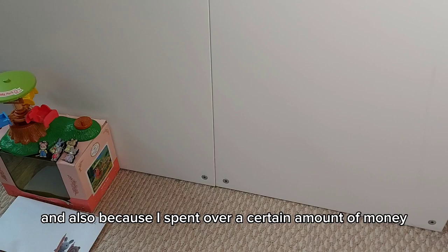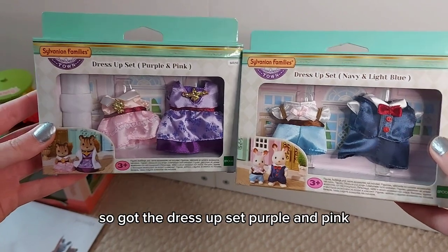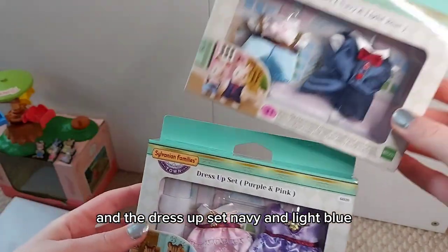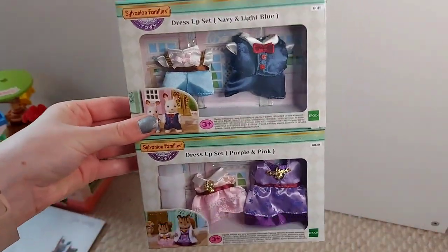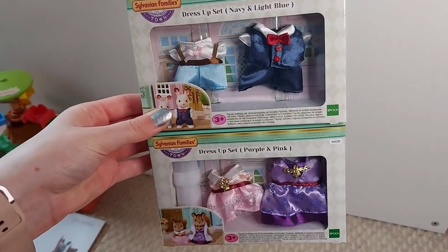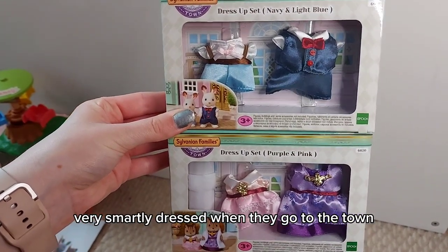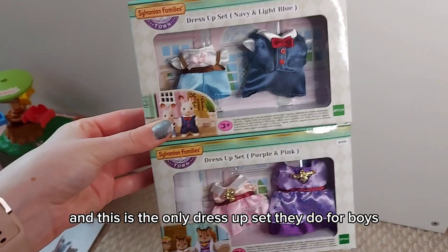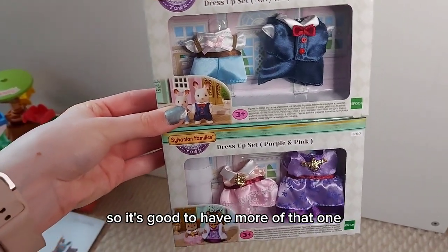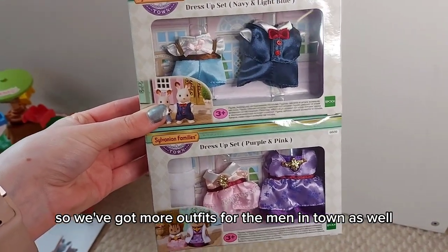And also, because I spent over a certain amount of money, I got both of these for free. So I've got the dress-up set, purple and pink, and the dress-up set, navy and light blue. I do already have both of these, but I think it's always good to have some more dress-up clothes for the town so more people can look very smartly dressed when they go to the town. And this is the only dress-up set they do for boys, so it's good to have more of that one. So we've got more outfits for the men in town as well.